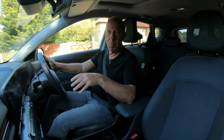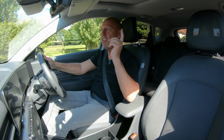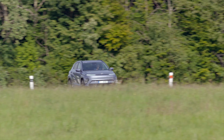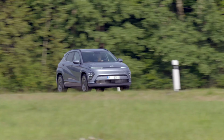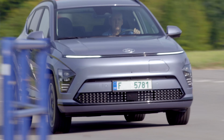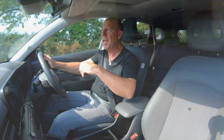Now this car is the ultimate, it's the top of the range. It has a sunroof in it. I have closed it purely for us while we're filming, because otherwise you get a load of flicker through here. But obviously if you're going for the top of the range, it'd be great for you to have the sunroof open as well. Get the wind in your hair.